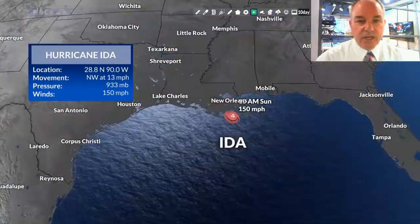150 miles per hour. That's data that's available from the radar in New Orleans at this point, and you can see how close it is to making landfall, probably going to happen later on this morning. In the next hour or so, we'll see a landfall over the coast of southeastern Louisiana. Then it'll continue to move towards the northwest, making a turn towards the north later on today.